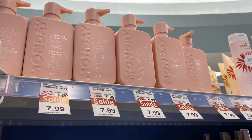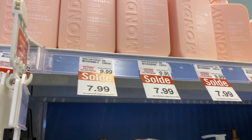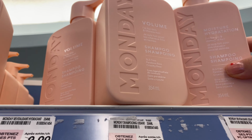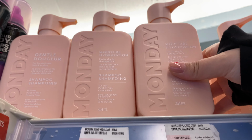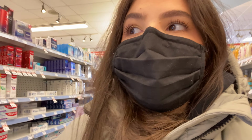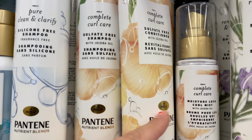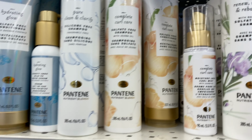I came for these. There's no conditioner though. Do I get the moisture or the volume? I feel like you can't go wrong with moisture. Now I need to find a conditioner. I really wanted them to match, like next to each other. I'm starting to sweat and I have no idea what to get. I think I might try this. Sulfate-free conditioner. Yeah. Hey, you're coming home with me.